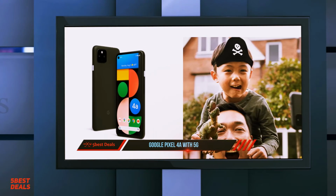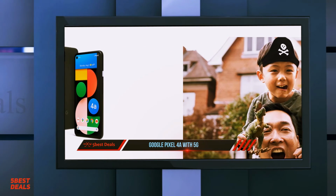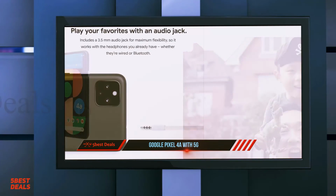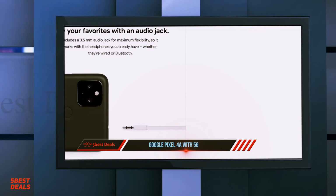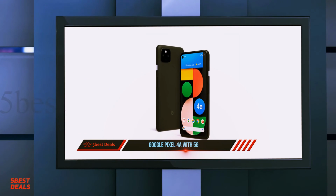Oliver pointed out that the display's refresh rate is low at just 60 Hz, and that the ultra-wide camera is a bit underwhelming. The phone also uses an older Gorilla Glass up front for protecting the display, which isn't as strong as the latest model.